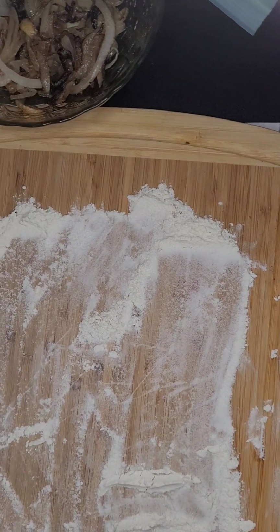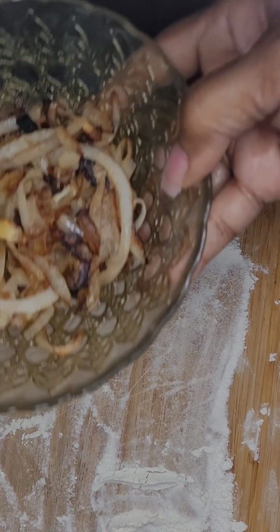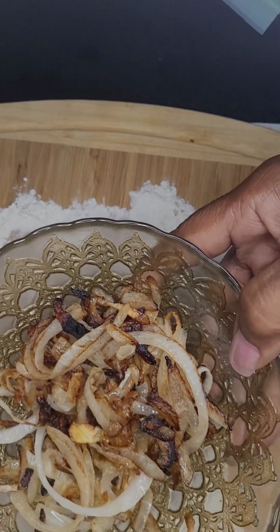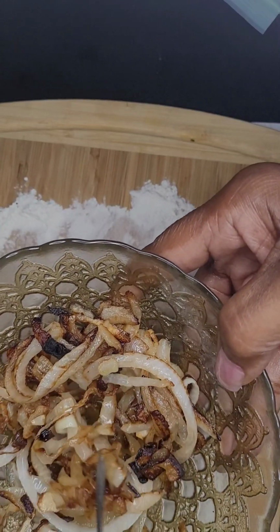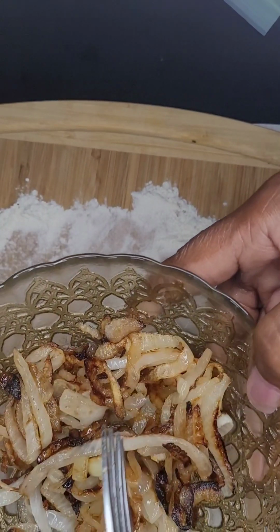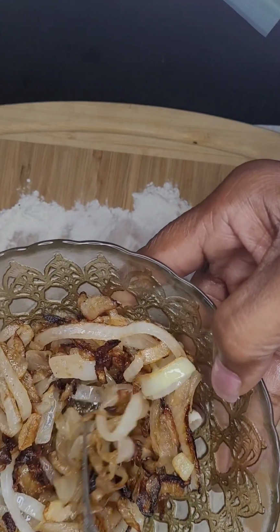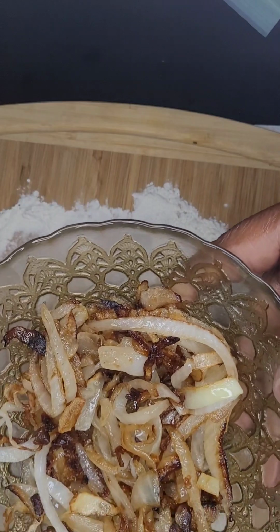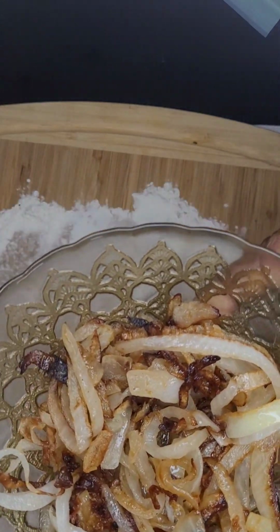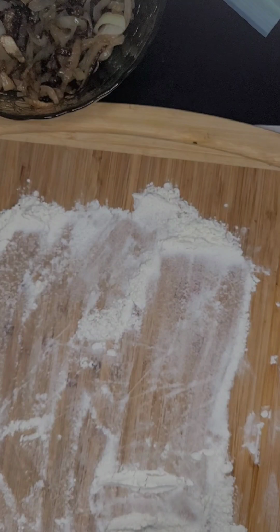Okay, so I went ahead and got my breadboard ready for my dough. These are the onions. Don't they look beautiful? Look, and this is caramelized. I can't even get the word out of my mouth. Caramelized onions, look, after they're cooked. Look at this. You can smell the fragrance. Got my cheese. So now I have my bread dough.